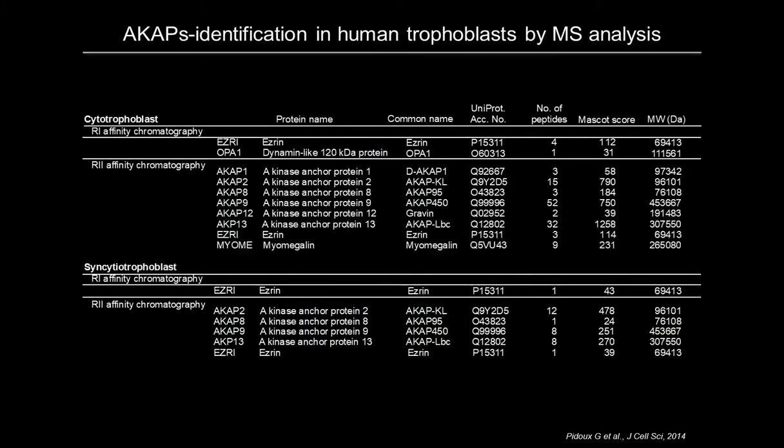And we found many AKAPs expressed in the cells, either in cytotrophoblast or syncytial trophoblast: AKAPs specific for type 1 and type 2, and some AKAPs that are specific for both type 1 and type 2, that we call dual AKAP.